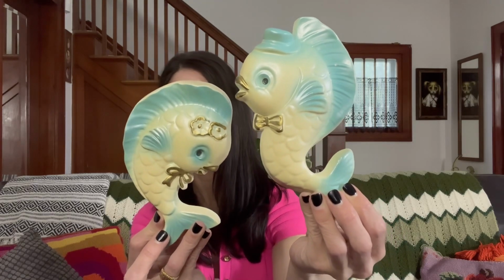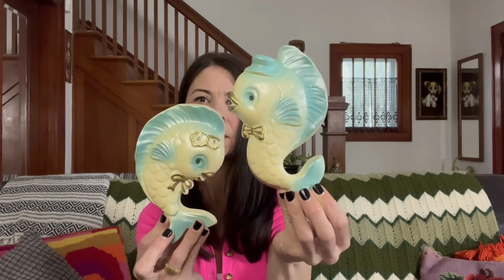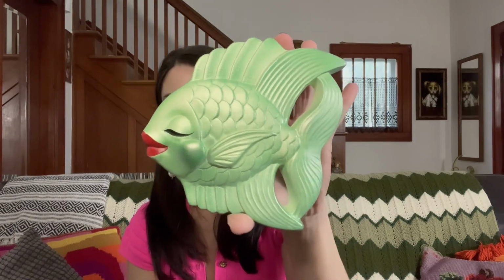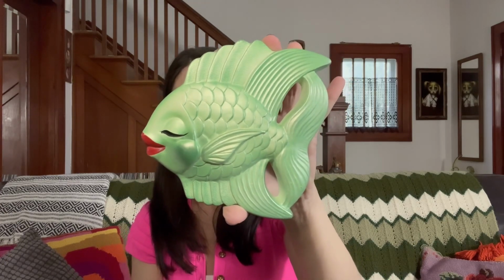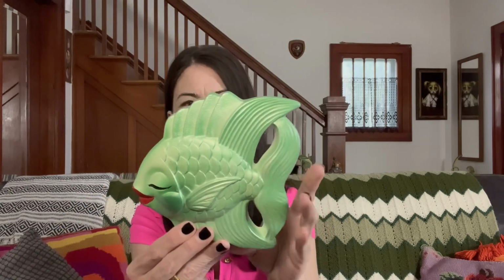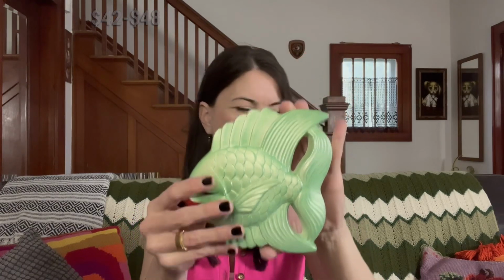And they are really fun. And they are Favorware as well. And then this one, she has got some luscious red lips and thick black cat eye eyeliner. Love it. Love the color of this one. And I'm not sure who makes this one. This one is Miller's Studio. So 1960s Miller Studio. And I think he paid $2 or $3 for this one.